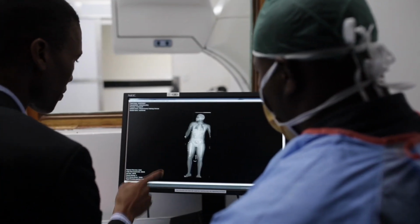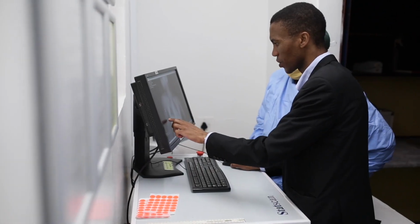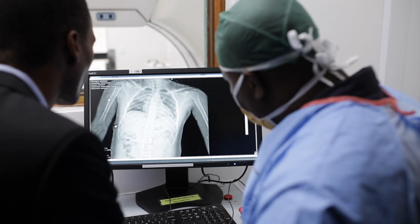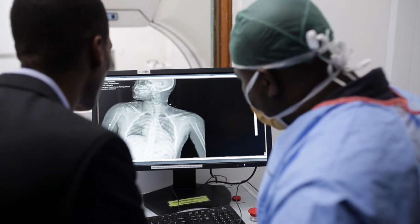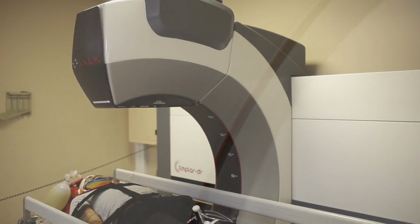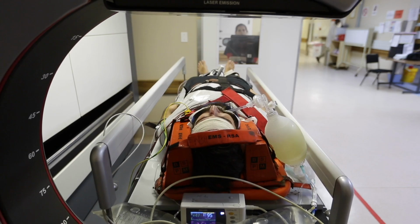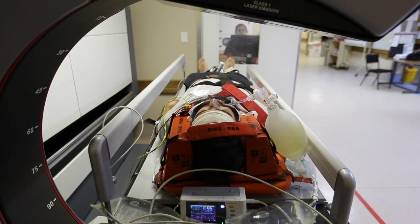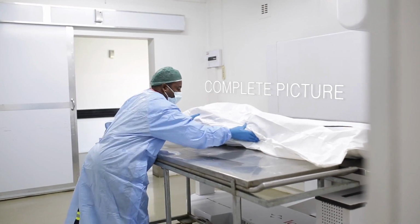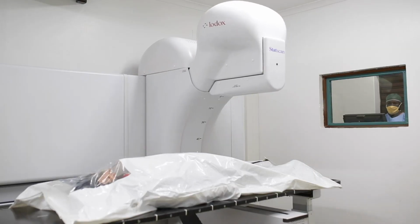We have combined these unprecedented speeds with a minimal radiation dose, while at the same time presenting an image of exceptional quality. As a result of its unique set of characteristics, the Lodox solution is incredibly well suited for operation in trauma hospitals and forensic pathology facilities. Lodox provides a complete picture of a subject's state and injury pattern.